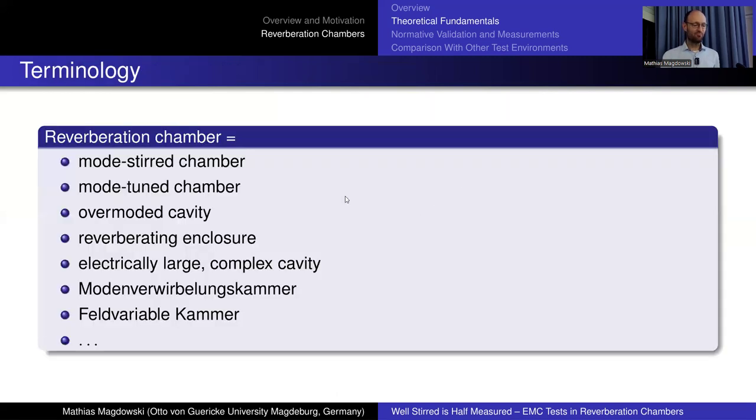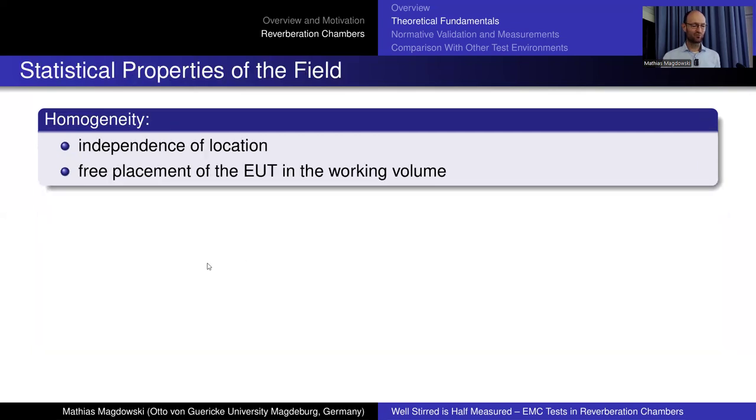Okay. And because of these very different ways of steering the field, there are lots of different words which mean the same thing. Yeah? In Germany, we call it Modenverwirbelungskammer. Except for the Technical University of Braunschweig, is somebody from Braunschweig here today? Because in Braunschweig, I think it was called Feldvariablekammer, at least this was the common term there. Yeah, but in the English literature, you find lots of different technical terms for this.